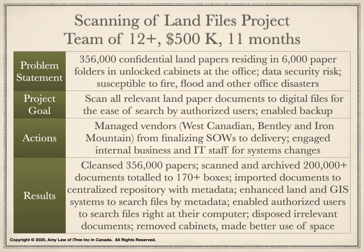A project was initiated to scan all relevant land paper documents to electronic files and import them with metadata to a centralized repository. The project objective was to improve the search of the land files and ensure data security and backup capability to minimize data loss. I managed the project from initiation to closing.